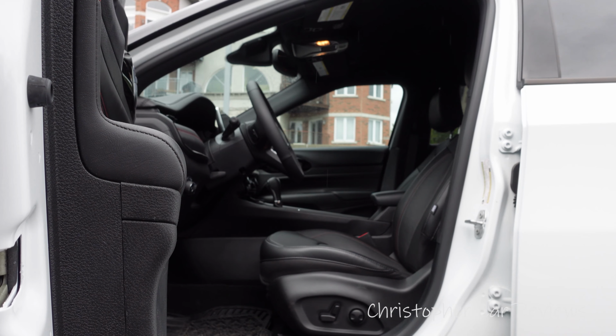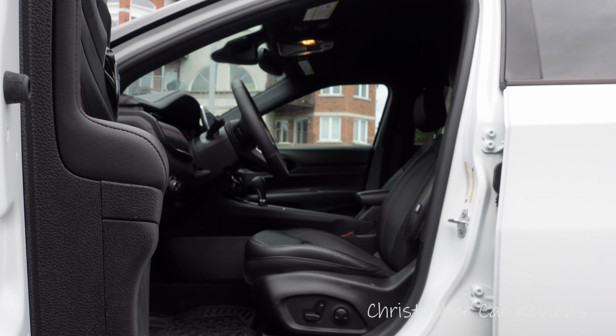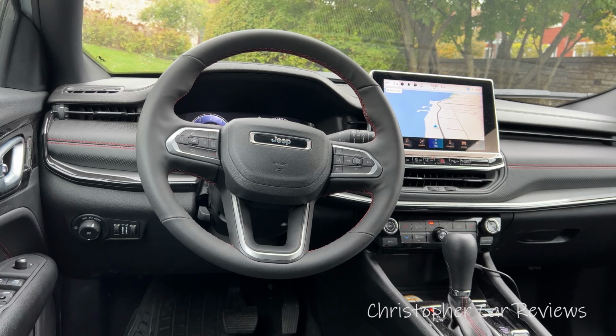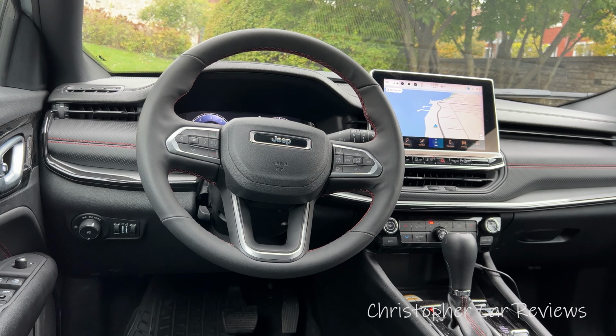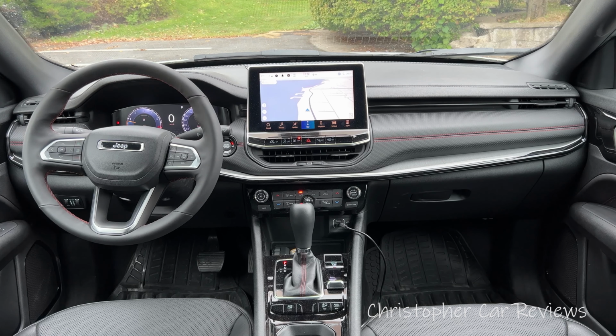So on the inside now, you get full of little Easter eggs like this Jeep going up the window. Very nice. You get a quiet interior, I must say, relatively quiet interior. And you do get probably the best steering wheel in the category. Very soft leather, nice thick grips at 10 and 2. Just a lovely steering wheel.